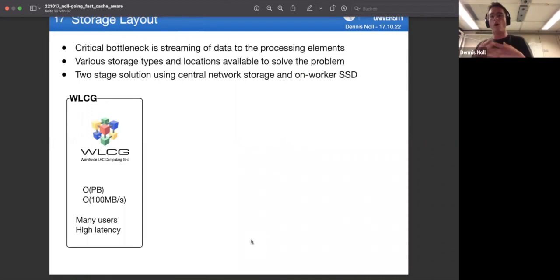And we try to overcome this, and this is what I'm going to show you in the last third of the talk. So we've seen that our critical bottleneck is really the streaming of the data to the processing elements. And we thought about, okay, what are our options? And we saw that we have various storage types and locations available to solve the problem. First, we have the WLCG. This is where our data is originally stored. This is where our data originally comes from. So we have on the order of petabytes of storage in the WLCG, and we have a speed of about 100 megabytes per second, on the order of.